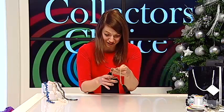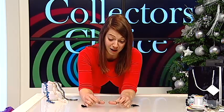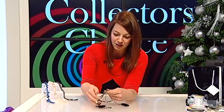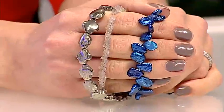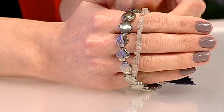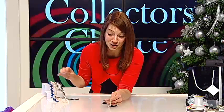$6.95. I love this strand. It's going to go with so much. You've just got your black and your clear in there. It is going to go with everything. This coming up later. Maybe you want to go down the pyrite route on it. Or maybe you want to mix some colour in with it. Look at how great it's going to go with your blues. Absolutely stunning. And for that price, great, great value. Just $6.95 for that. And it is a collector's choice strand as well. These are good prices.